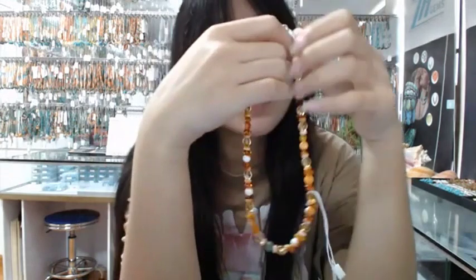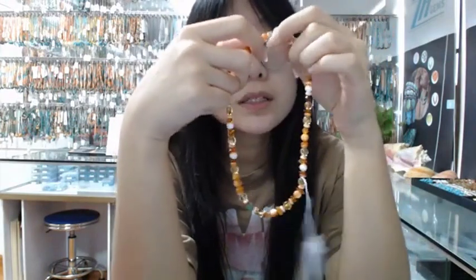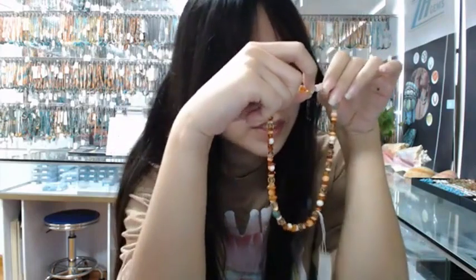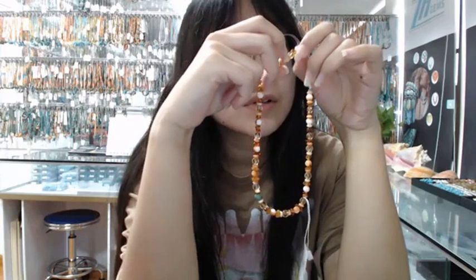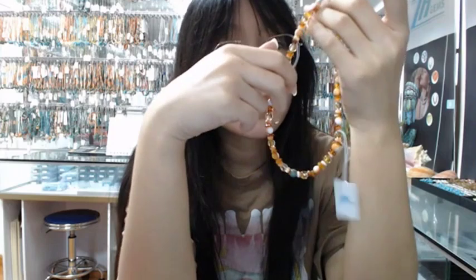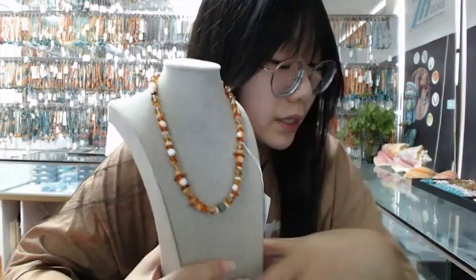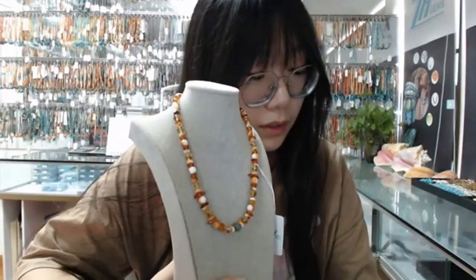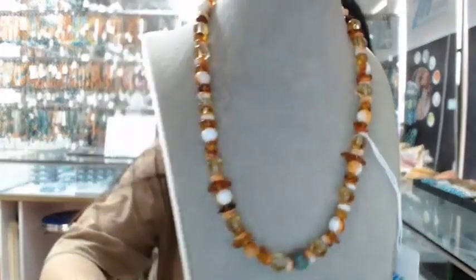You can find the main color of this necklace is orange, and this consists of orange spiny oyster rondelle beads, yellow amber chip shaped beads, orange spiny oyster round beads, golden rutilated quartz round beads, and in the middle of this necklace is blue turquoise round beads. Pretty necklace. Your mother as a gift. You can see some details about this necklace.